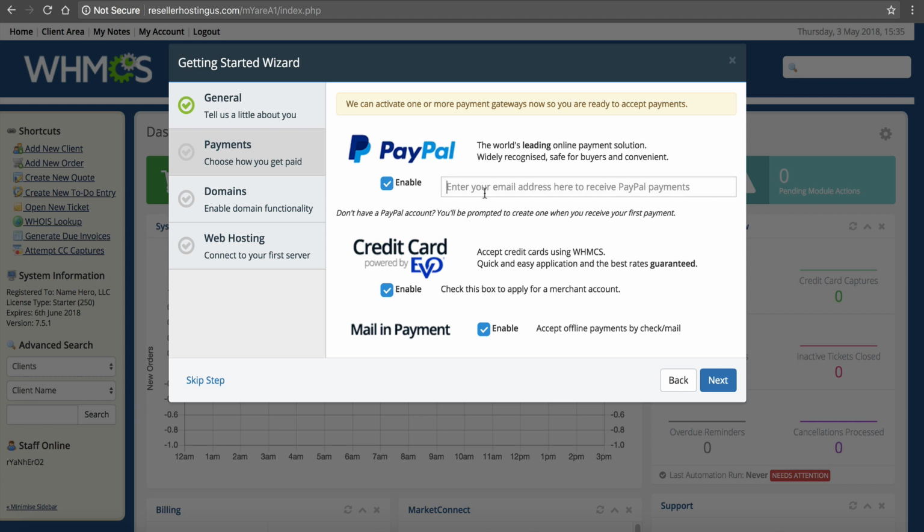So you just need to enter an email address for that account, and it can't be an account that already exists. So if you have an existing PayPal account, then you would just use your email address there. Me personally, I recommend having a separate PayPal account for your business. If you have a personal PayPal account, keep that separate and have a business one, because if you're selling domains especially, you're going to have a lot of transactions, a lot of ins and outs. So you want to make sure that that's separate from your personal PayPal. So for me, I'm just going to enter billing at resellerhostingus.com, and that's going to be my new PayPal account for this site. So once I get my first payment, I'll be prompted to create an account.